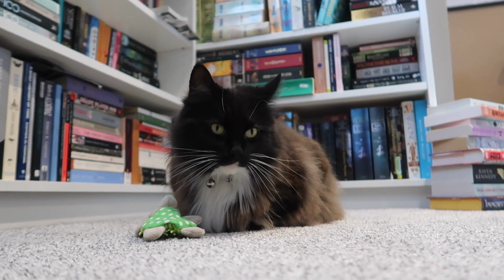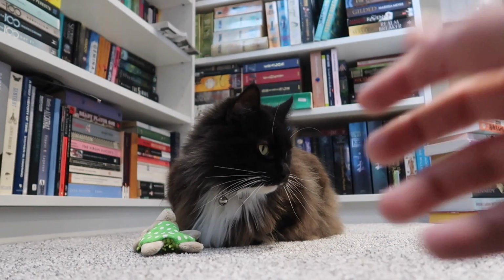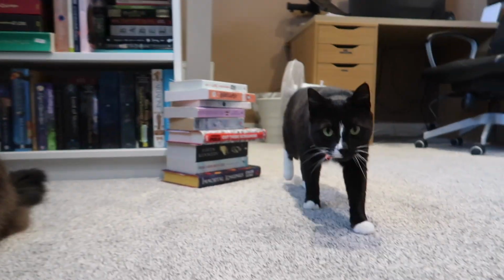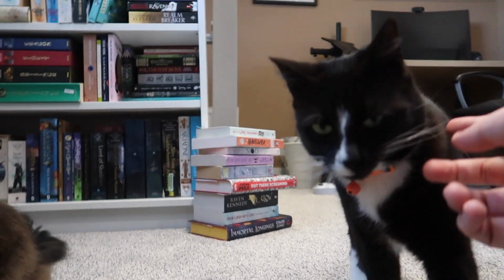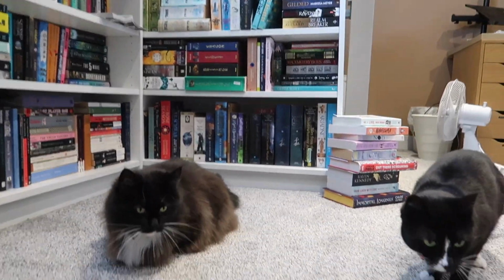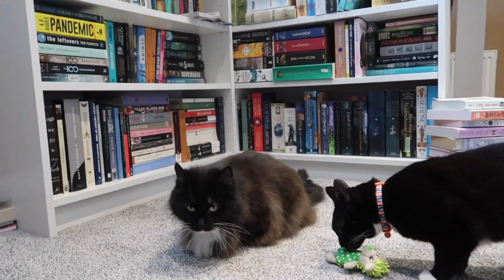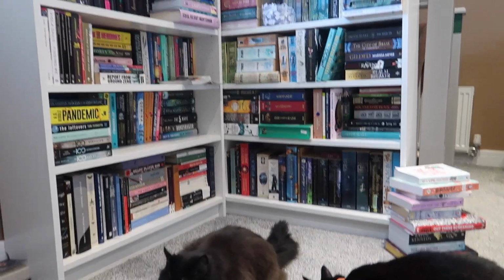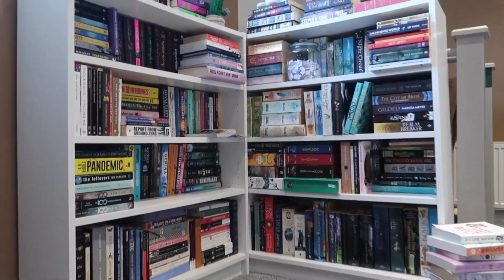So these are the shelves, kind of. I'm sat right in front of my desk now. Oh hello, the little boy's here as well. This is Jafar, he's the other cat. There's the toy here. You want the toy? But yeah, I'm sat right in front of my desk. My desk is right behind me, and these are the shelves, kind of how I see them every day.